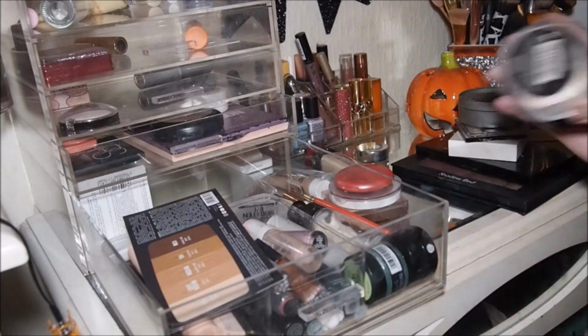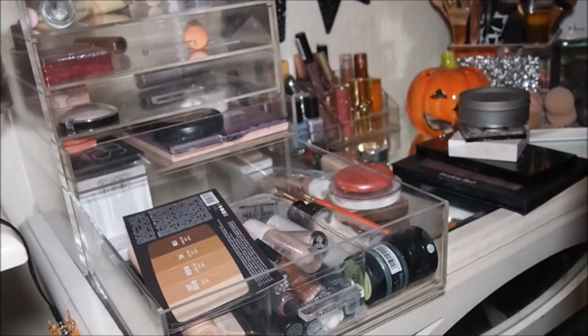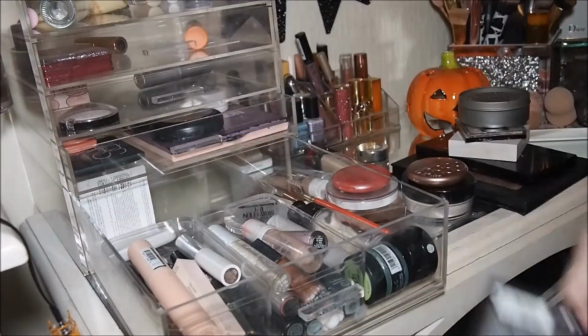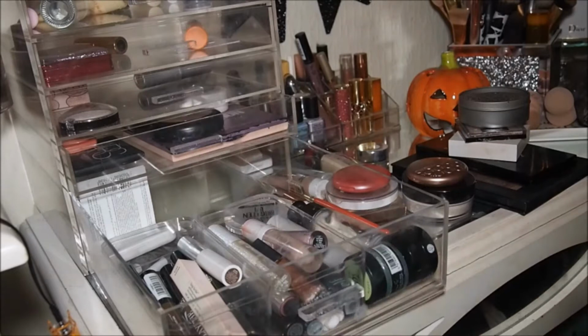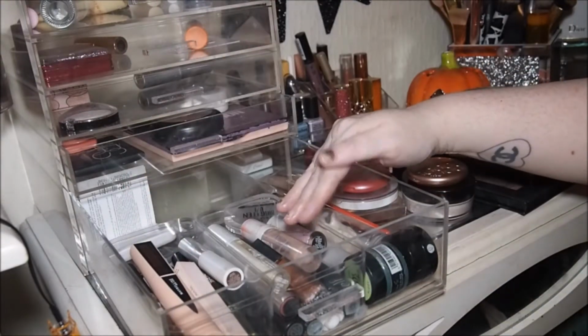Oh, sorry, I didn't tell you the shade. So it's a translucent Perfect Light loose powder. Really, really pretty. And then the rest is just, I've got this new mascara that I've just hauled, so we'll be using that this week. Then we've got my brow products, we've got some lip products here.